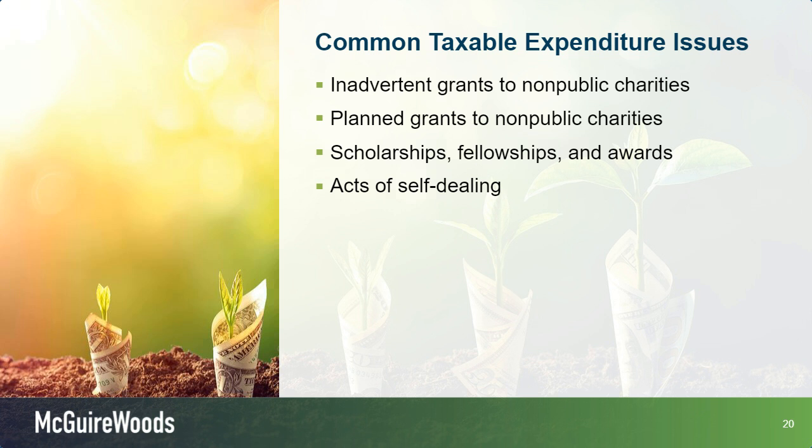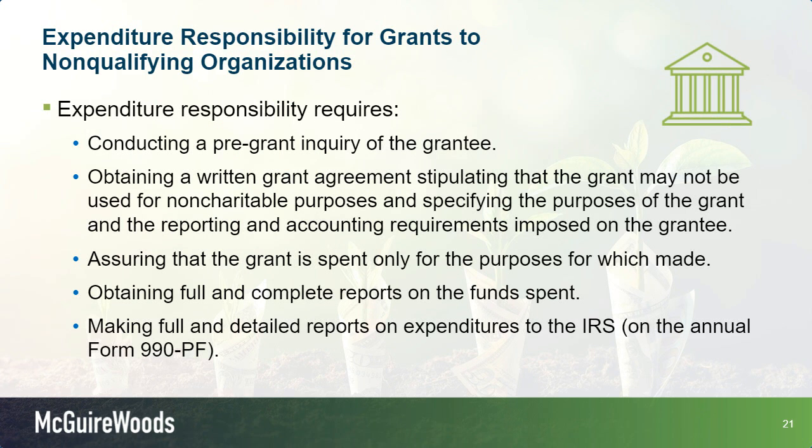But you can do grants. You can even do grants to C4s and C6s and even for-profits if they're for a charitable purpose and you do expenditure responsibility. And of course, we talked about the scholarships. And one thing to point out is many taxable expenditures may also give rise to an act of self-dealing, particularly when you're paying improper expenses.